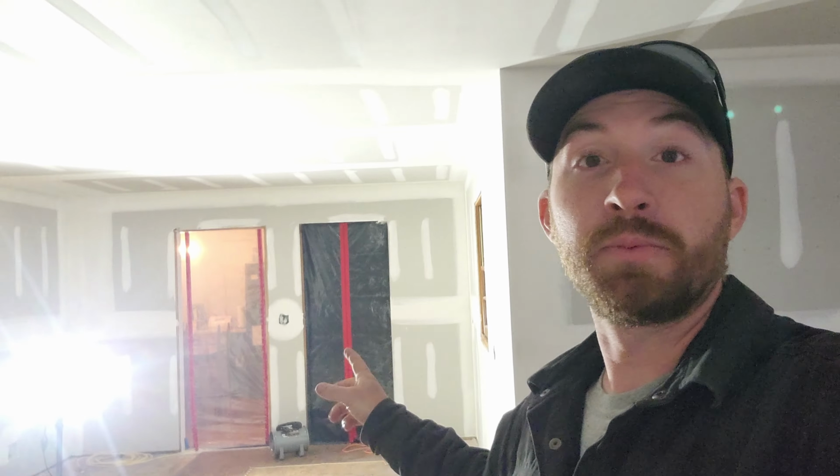I had to make an unexpected trip down to Georgia. Got back this afternoon and they were here and they put the first coat of mud on top of the tape. They'll be back tomorrow to sand this. And that's the big reason why we've got all this plastic up on the doors.